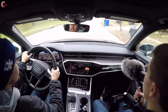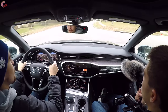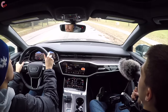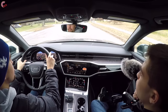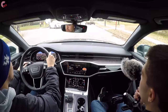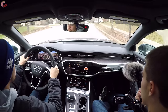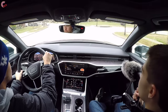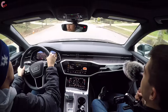Now it is worth highlighting, this has your 7-speed dual clutch automatic, like the A4, versus the 8-speed auto you find in the A8 and most of the other vehicles that share this powertrain. That's designed in itself to be sportier, of course, and that gives you more of that kick when you're driving. Yeah, it has almost a whine too. Yeah, you can hear the turbo.